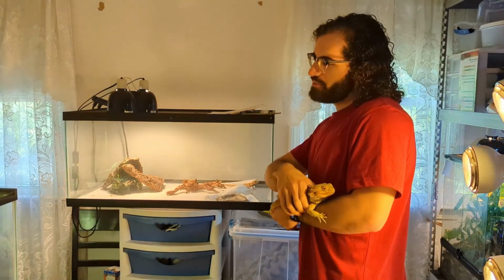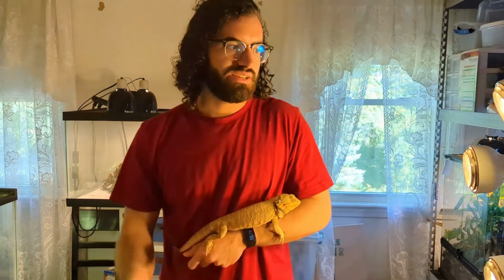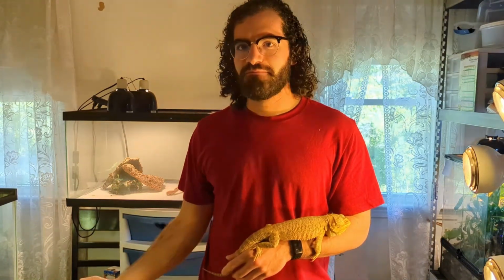Some of my other animals too, like my Aki, shouldn't be in that tank. What else? Yeah, there's improvements that can be made that I'm not sure I'm gonna be able to make. I just wanted to share that with you guys. Hopefully that gives you some kind of an inkling as to where this channel might go in the future.